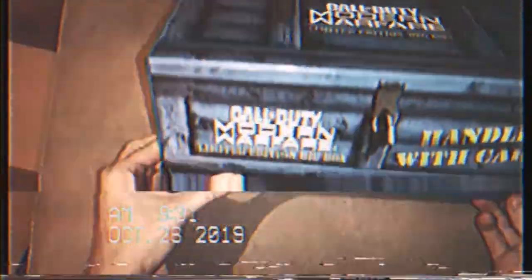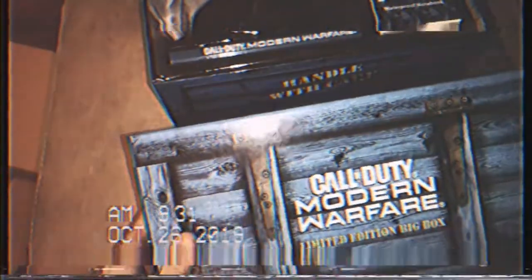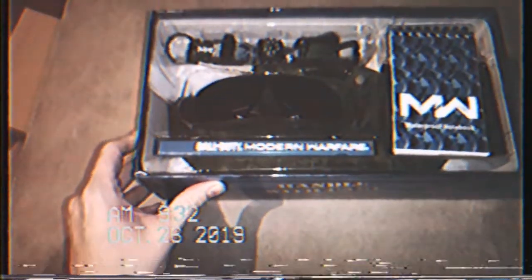This is quite hard to open because the lid of the box is very tight. While I'm doing this, I'll explain that I pre-ordered the Dark Edition that comes with the Night Vision Goggles and this big box bundle. Yesterday they were meant to be delivered, both of them. For some reason, they were sent out as separate parcels. And I got a notification that the big box had been delivered, even though nothing had been delivered yet.